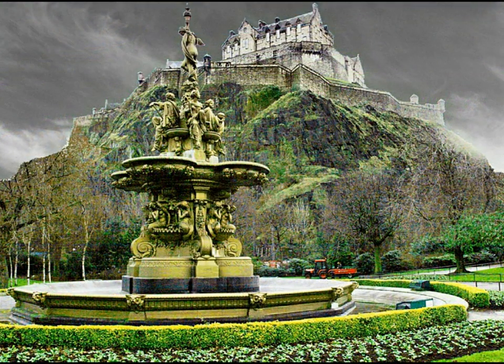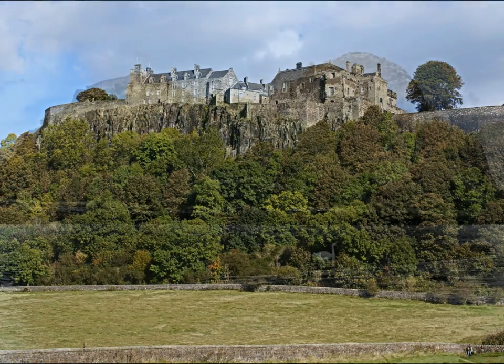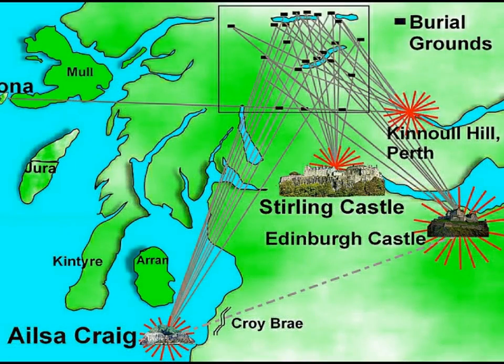Castles were also included. This is Edinburgh Castle and Stirling Castle and Dumbarton Castle. These are just a few of the ancient burial grounds of Perthshire, which are situated on crossing ley lines from these volcanic plugs. I have walked the leys shown in the box before I discovered them.